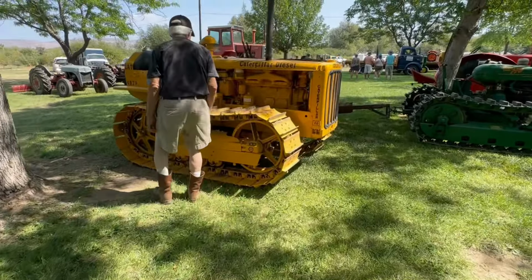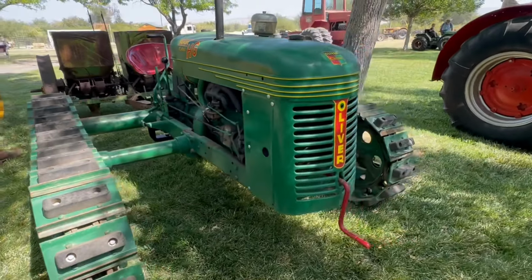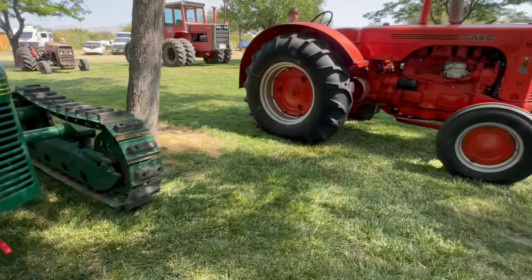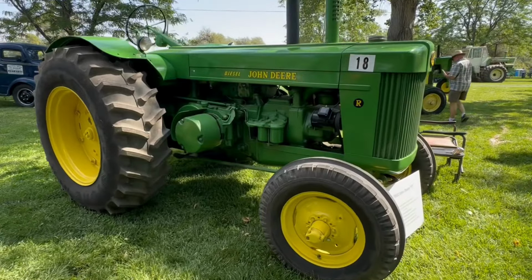Caterpillar Diesel D2. And little Oliver Cletrac HG. Got a Case. Another Case. A diesel John Deere.